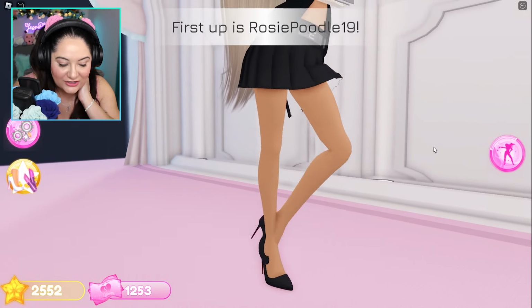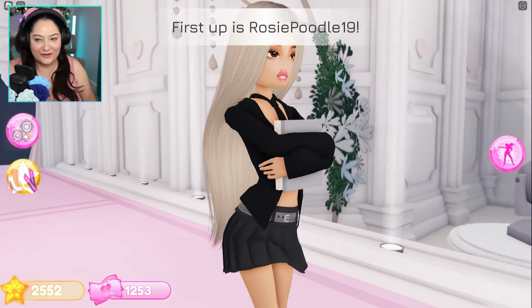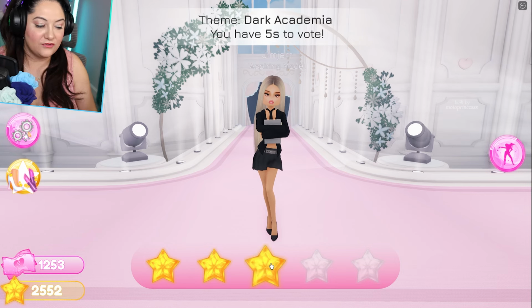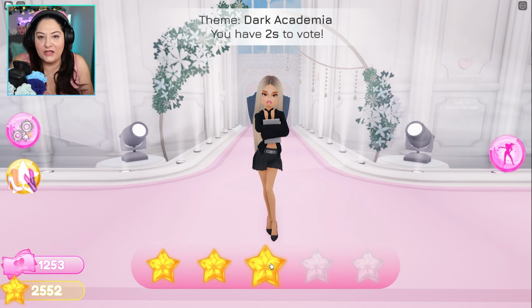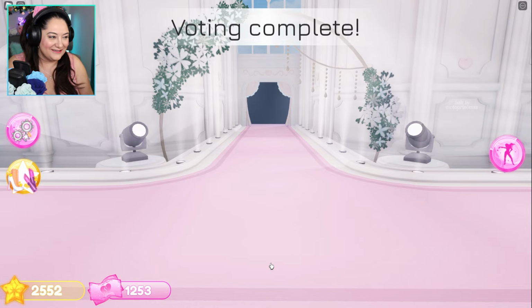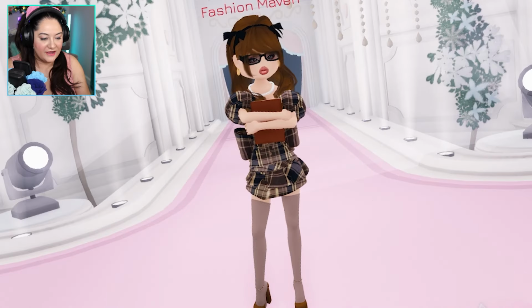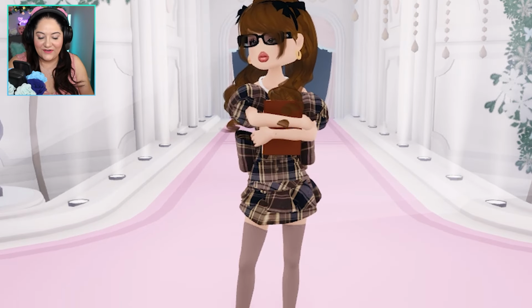Oh my gosh. I tried so hard, you guys. Like, what? How? Bro, you're showing so much skin. I'm gonna give you a 3. I get dark academia. Put on some clothes. It is cute though. Oh, that's almost what I went for. The bow's a cute touch. I like this. I'm giving this 5 stars for sure.